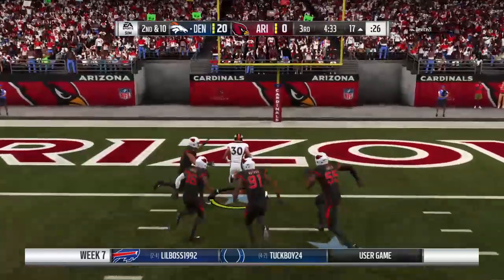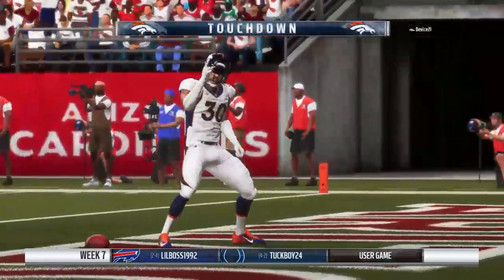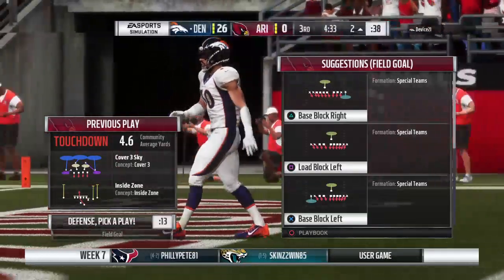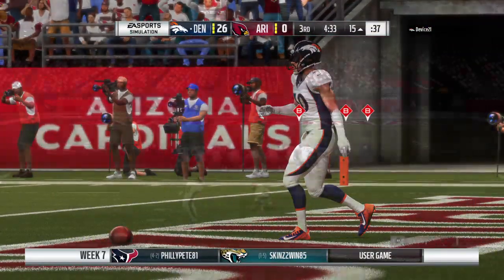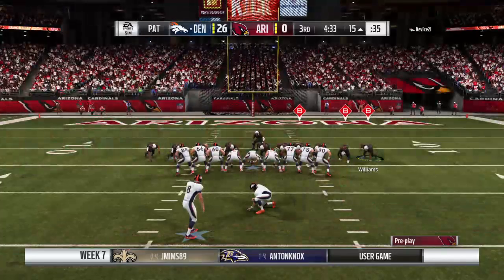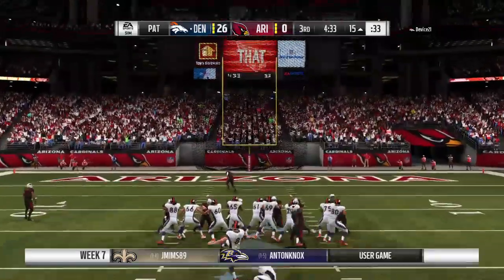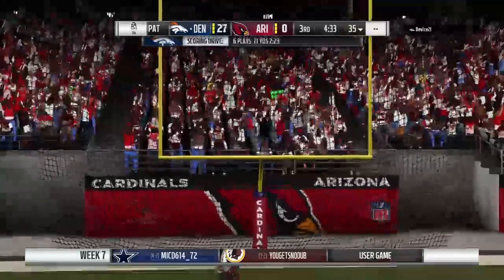A little juke. And he'll take it into the end zone for a Denver score. A great play there. His 2nd touchdown of the night. And the Broncos will add on to their lead. And he certainly played a pivotal role with those 2 TDs and why they're up on the scoreboard right now.